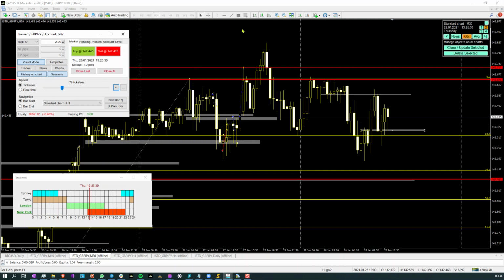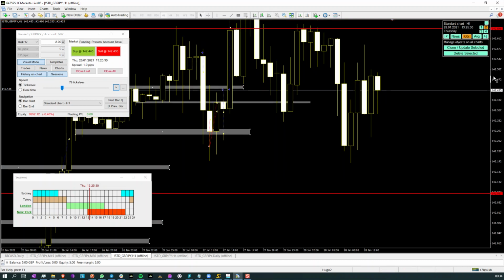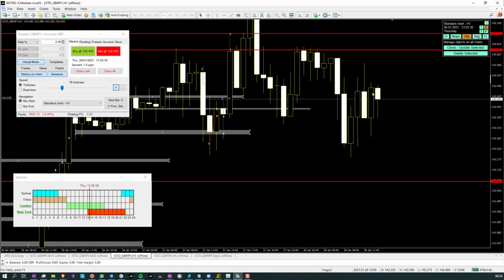Let me see. We have a 1 hour bullish candle above this thing here. So this is a hint here. 1 hour bullish candle. We already rejected that zone, so we might go to this weak fill first, and then to that one.